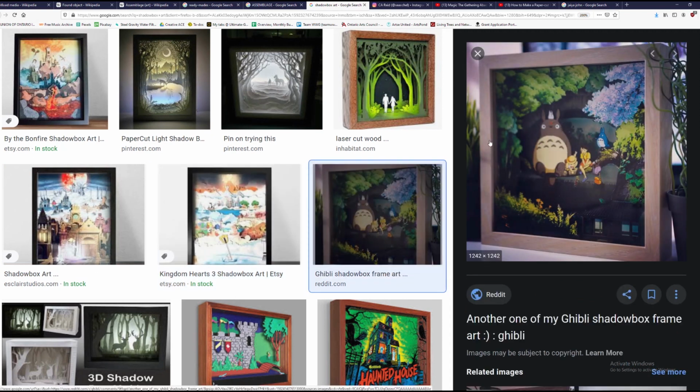You can use scenes from movies. We're going to talk about this a little bit later with a Magic the Gathering abacus that I made, where I'm going to talk about how I made it, and then I'll link you guys to other people's videos of people who have done paper cut light boxes and the abacus. That way you have some resources that I don't currently have available for you, but I will in future. I'm sure I'll make some.